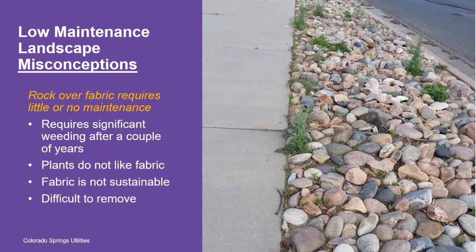So we're going to talk about some misconceptions. I think one of the main misconceptions around low maintenance landscapes in our area is the idea that rocks over fabric is the best low maintenance option. And you may even have landscapers that push that option for you, but what I've found and what a lot of people find is that it's really not low maintenance.